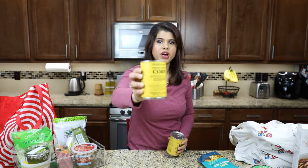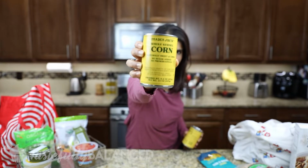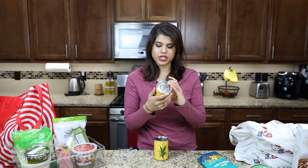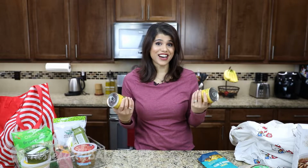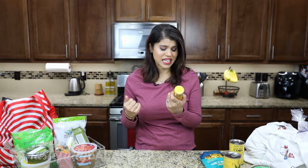All right, next up, I've got 2 cans of corn. These are just canned corn, but what I like about this is that it's naturally sweet and crisp, no sugar added, no preservatives. So the ingredients are just corn, water, and salt. So I got this because I got the Everything but the Elote seasoning. I finally got my hands on it, so I'm really excited.